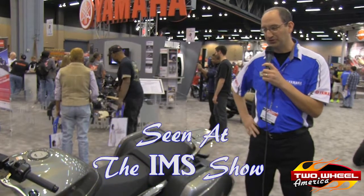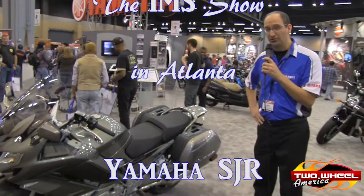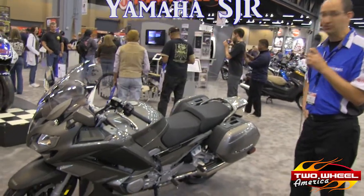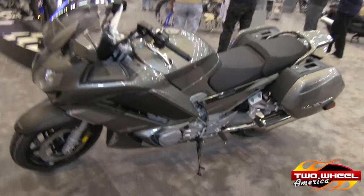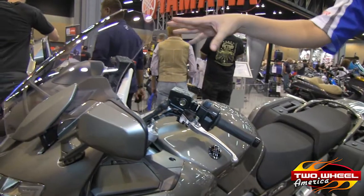What's new for 2013. You've got traction control, a drive mode selector now, sport and touring for a drive setting. Also has cruise control, which is a nice feature if you're out there tearing up the miles on the interstate. We've also updated the windshield. Now goes up and down a little quicker.